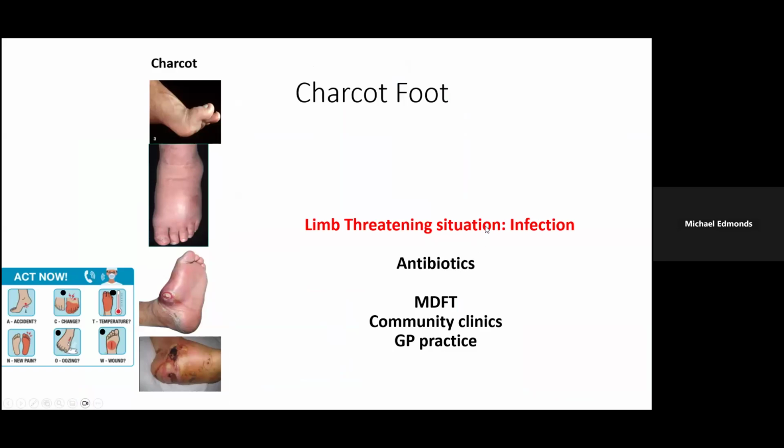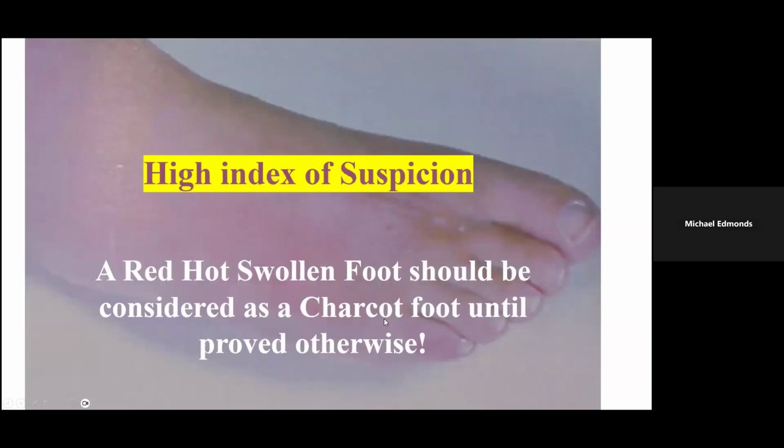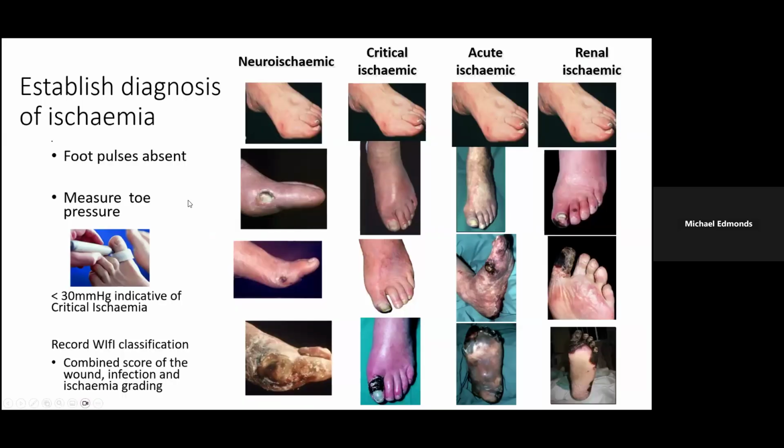So just to point out, infection, change in temperature, oozing wound, and you need the antibiotics either from the MDFT community clinics or GP practice. But I have a high index of suspicion: a red, hot, swollen foot should be considered a Charcot foot until proved otherwise.